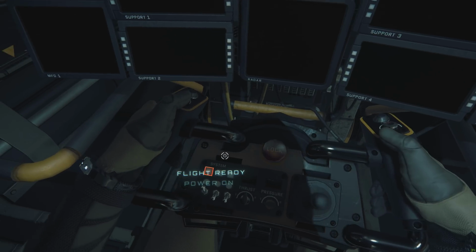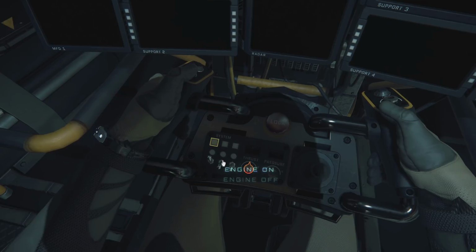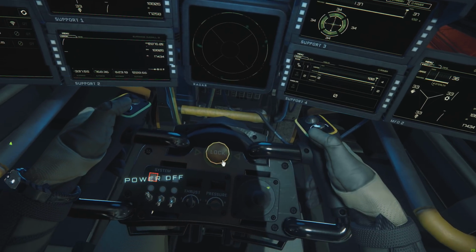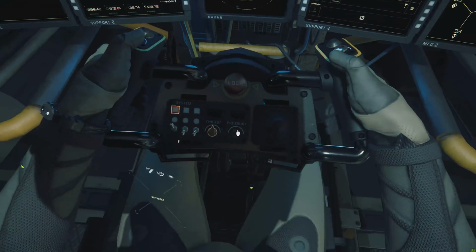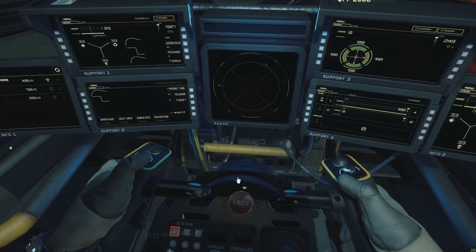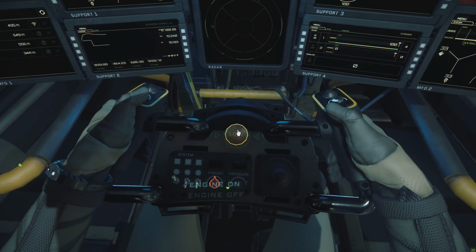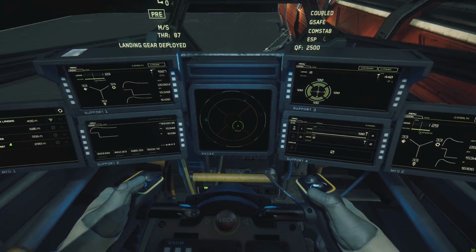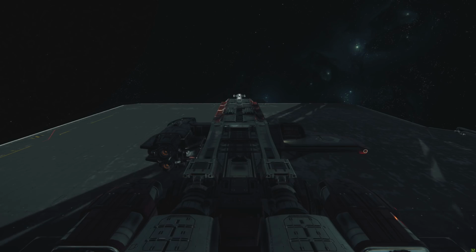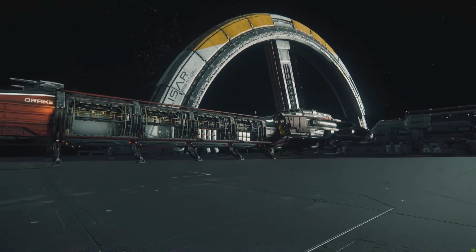All right. I will do engine on. Oh, interesting. The lock button actually works now. Now, obviously, I'm only getting 30 frames a second, which is a disappointment, but that's okay.